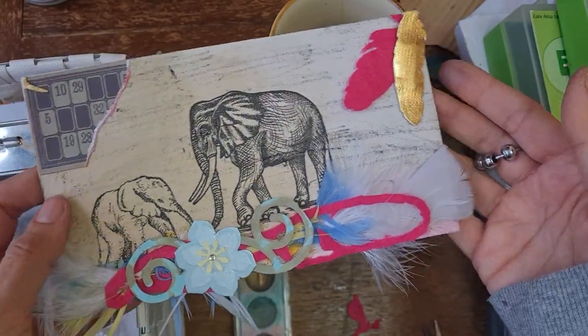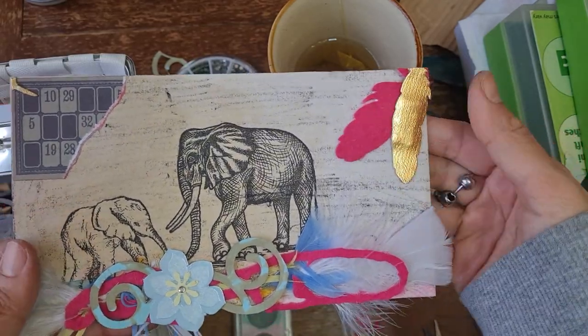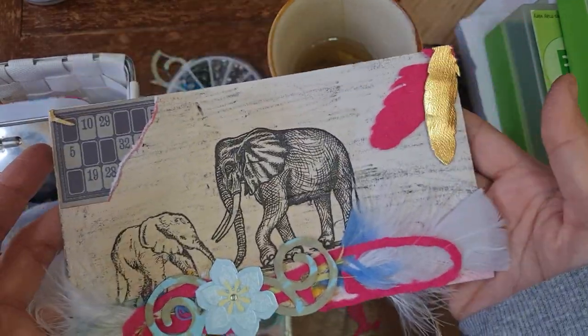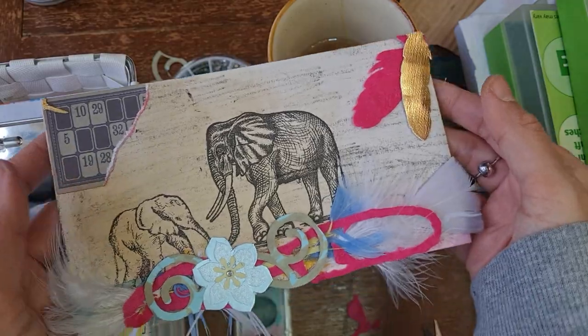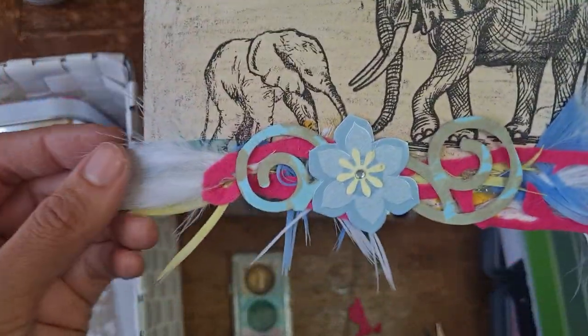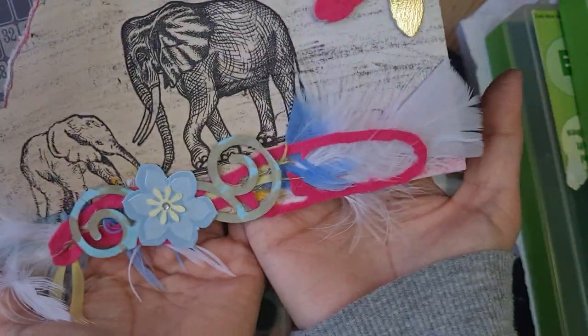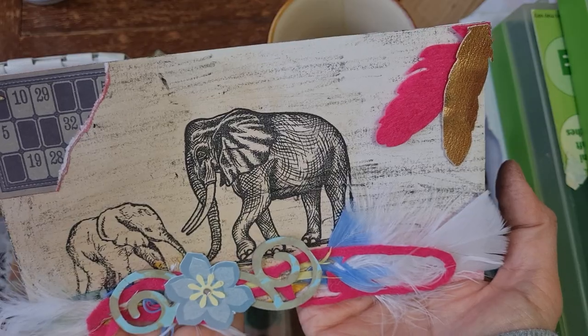Oh my goodness. I was looking for something else, like a corner thing, and look, I found these feathers. But yeah, okay, hope you enjoyed that. Sorry about that, it's thinking on the spot again. But feathers, bingo card, and the cutie elephants. Take care for now. Bye.